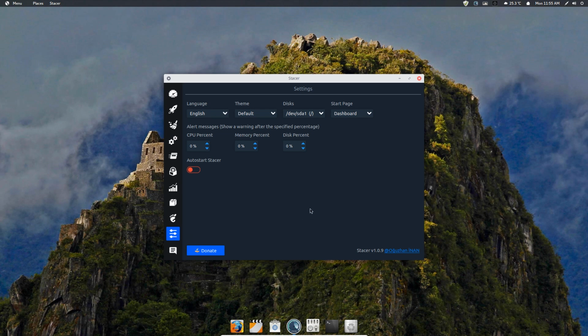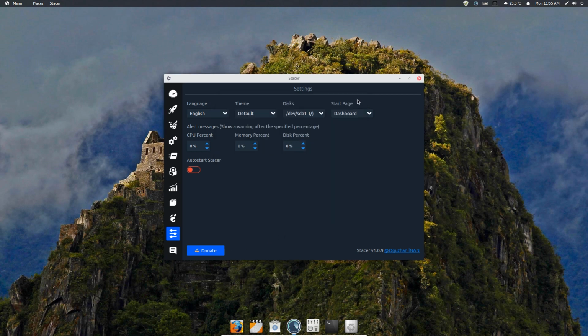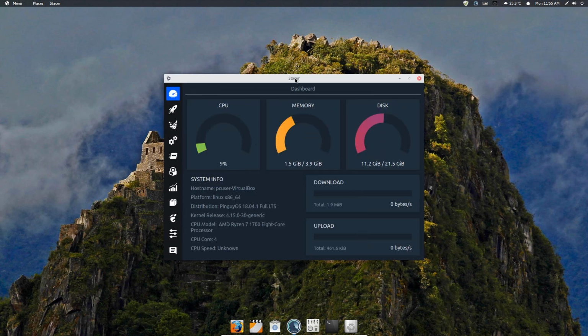Here were some other settings: language, theme, disks, start page. Interesting. Auto start this application. And here we can send feedback. I'm actually impressed by Stacer. I'm impressed by this application, this package. It really shows a lot of what's going on.